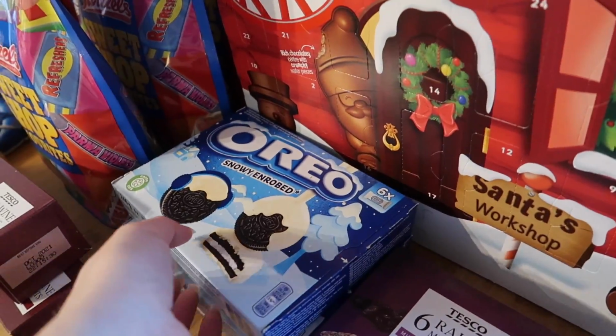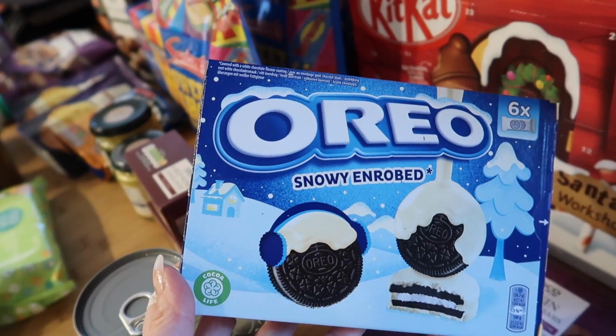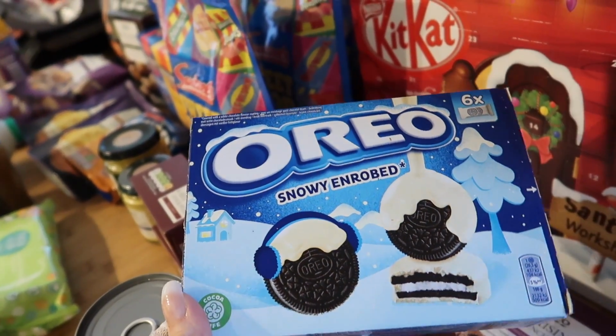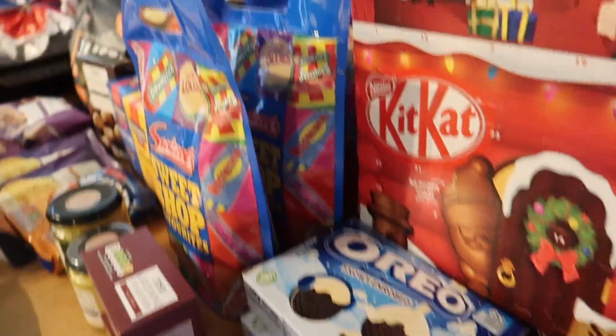I also bought 2 lots of these Oreo Snowy Enrobed biscuits. These were on the club card deal. They're £1.25. You get 2 in each little individually wrapped pack, and you get 6 packs. Bailey says these are really nice. They're basically Oreos in white chocolate, so I can understand why. So I got 2 of those.